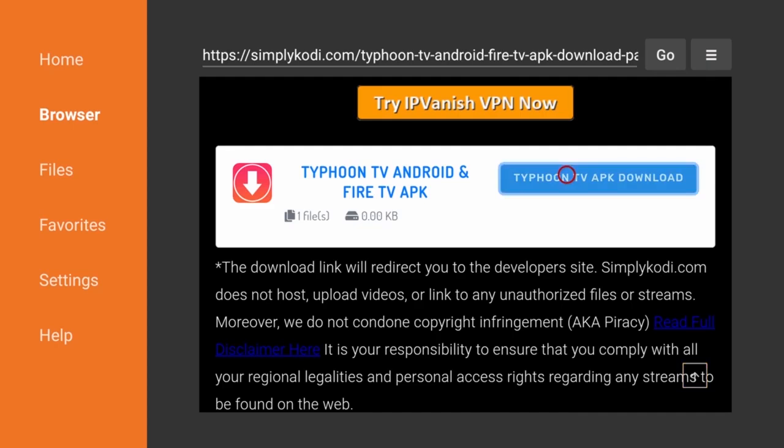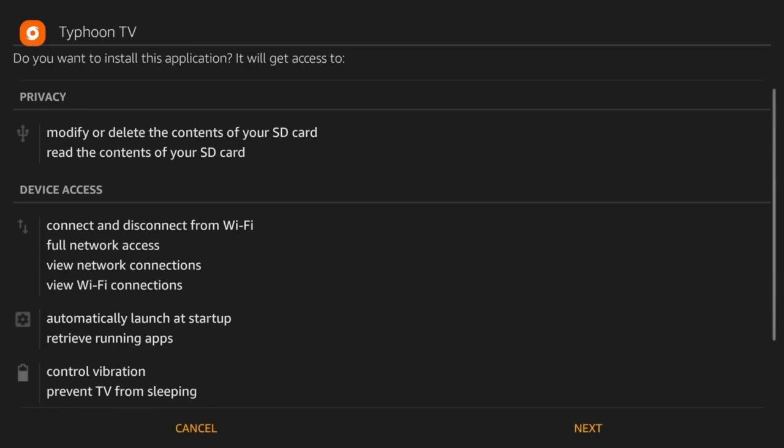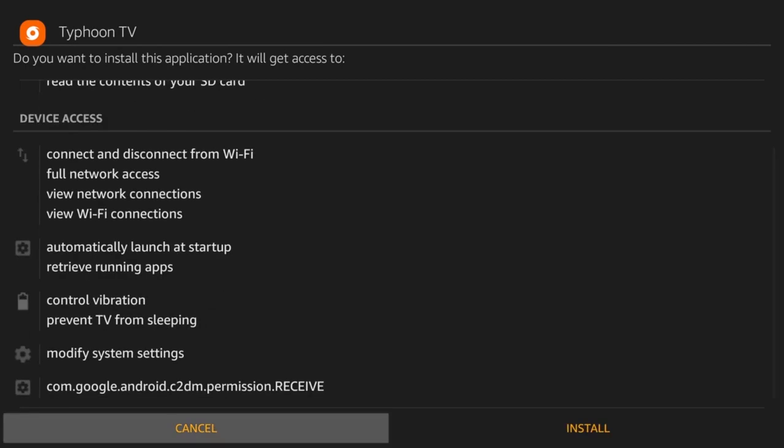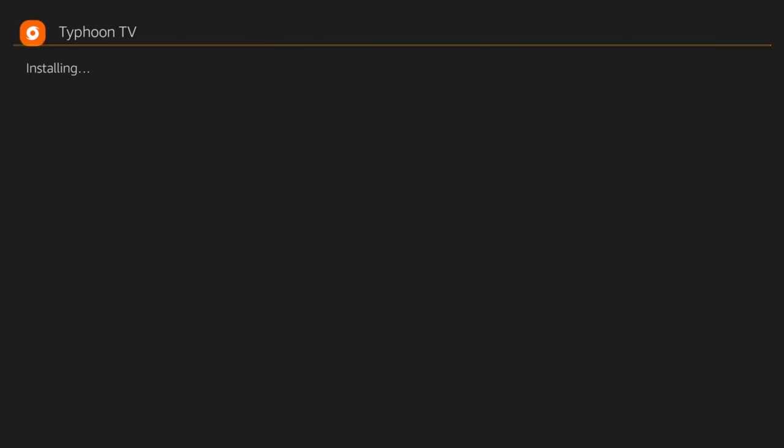Now, after you're here, all you have to do is scroll down the page a little bit, find and click on the Typhoon TV APK download button, and the APK will automatically begin to download onto your devices. It should only take a second, and when it finishes, it'll open up what I refer to as the install page. Now, once you're here, just go down to the bottom right, click install, and it's going to install the application on your devices.